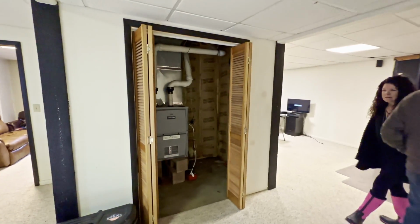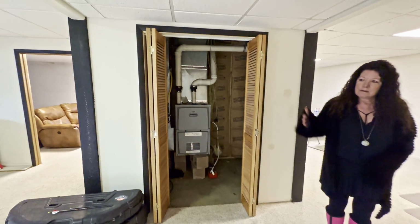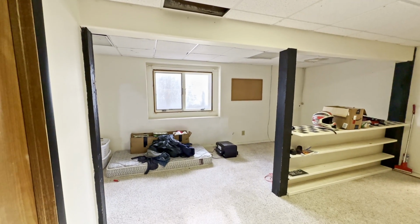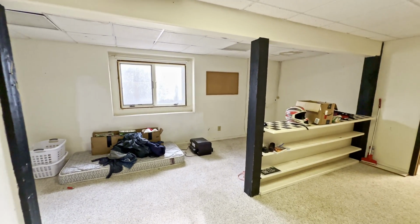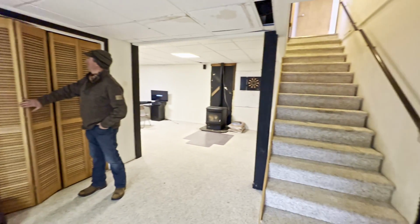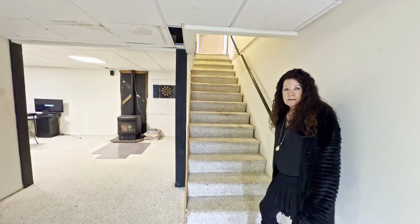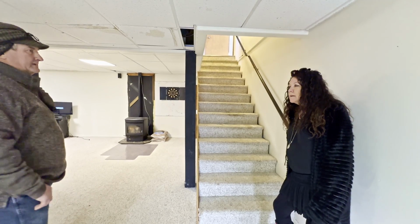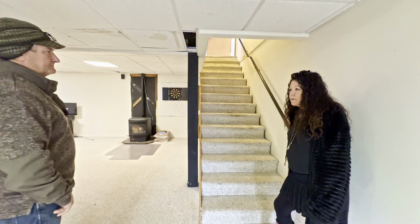Great. All right, so you've seen the house. Egress windows, that's really nice. So yeah, that's huge. You could put more rooms down here if you wanted to, more bedrooms, maybe even a bath, if you needed more space. So let's go ahead and walk outside and look at some of the outbuildings, and then we'll get in the truck and go look at the land, and you can talk about all the fencing and everything you've done to it.